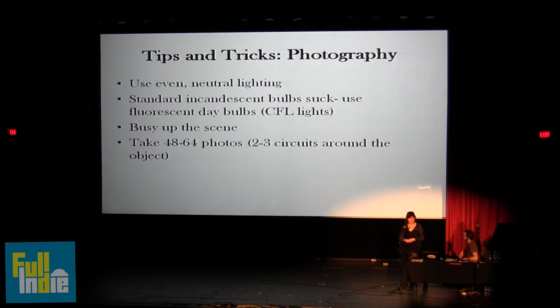Another tip is that standard incandescent bulbs just suck. You can't use those. They're way too red. And of course, this is going to break that first rule of neutral lighting if it has too much of a red cast to it. So we recommend that you use fluorescent day bulbs, or CFL lights as they're called.